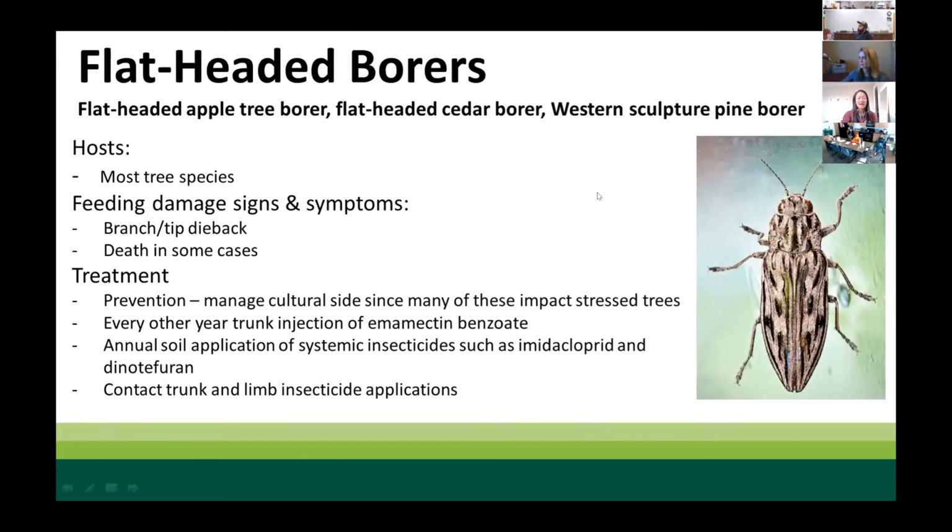Okay. Flat-headed borers, again, we've got a ton of these: apple tree borer, cedar, western pine borer. Emerald ash borer is also in the flat-headed borers, which we're going to hear more about tomorrow, and I'm going to talk about it a little bit more tomorrow because that is what I have done all of my work in. Anyway, flat-headed borers can impact most tree species. Again, signs and symptoms, you'll see the galleries in the trees because their larvae actually feed in the xylem of the tree. And then branch and tip dieback, and then death in some cases.